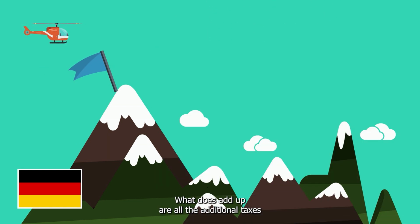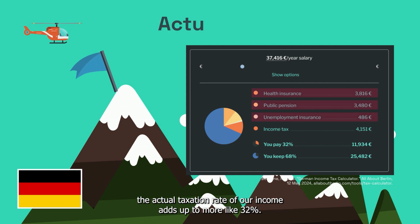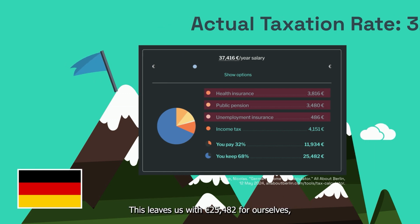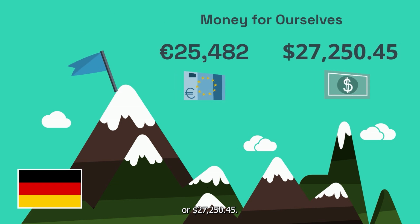What does add up are all the additional taxes that must be paid on top. By paying public health insurance, public pension, and unemployment insurance, the actual taxation rate of our income adds up to more like 32%. This leaves us with €25,482 for ourselves, or $27,250.45.